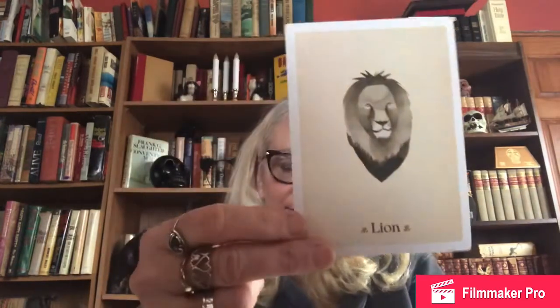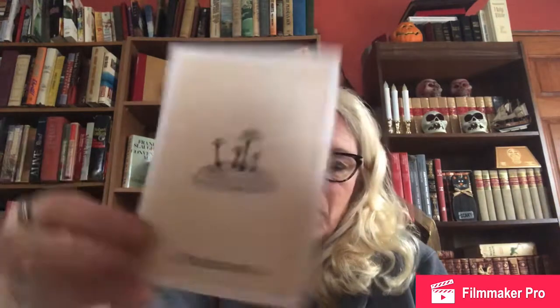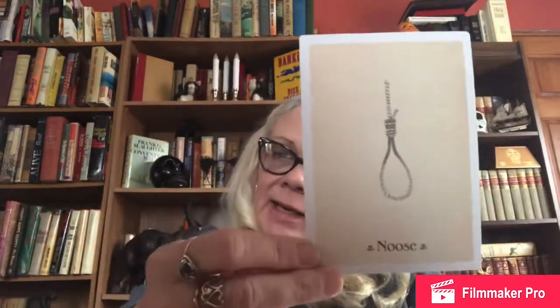Lion, shining, mastery, strength. Milk, nourishment, parents, nostalgia. Moon, surrender, mystery, looming change. Mushrooms, quiet growth, the hidden, and peace. This one's anxiety, threat, and self-sabotage. So true.